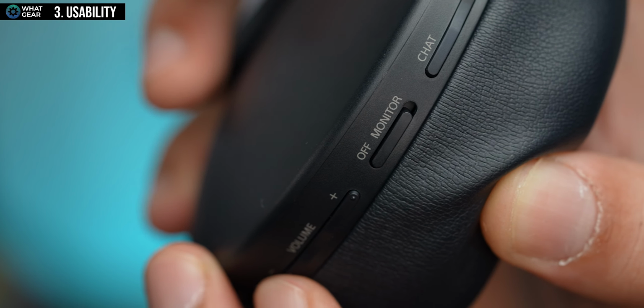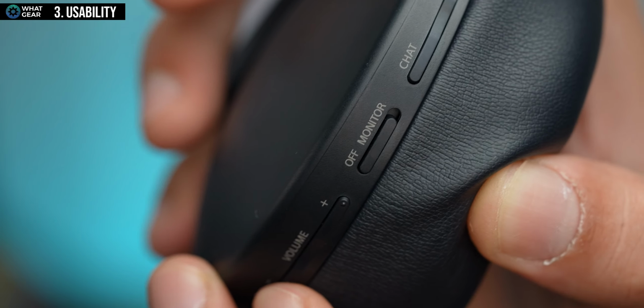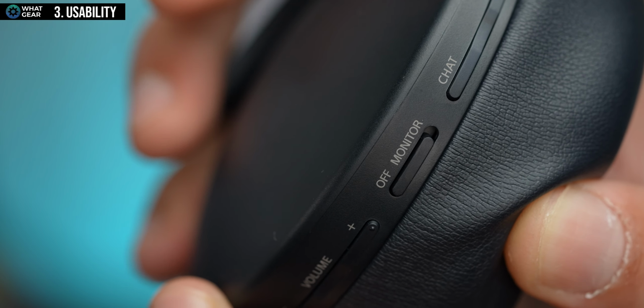It does have the monitor functionality as well, which is cool, which means you can mix your own mic into the sound so you can hear how you sound. So you can hear if you're doing some heavy breathing down the mic, like some kind of serial killer or something like that. So that's all good.